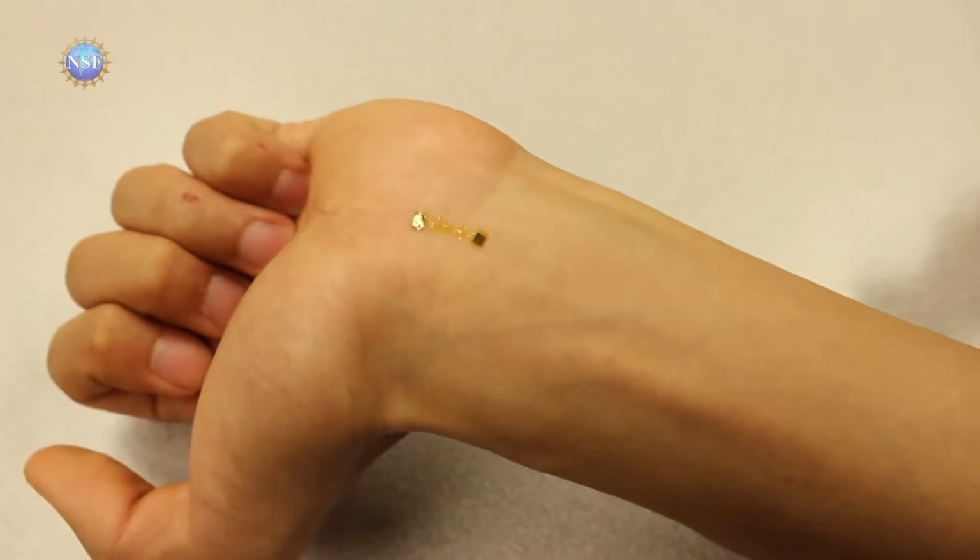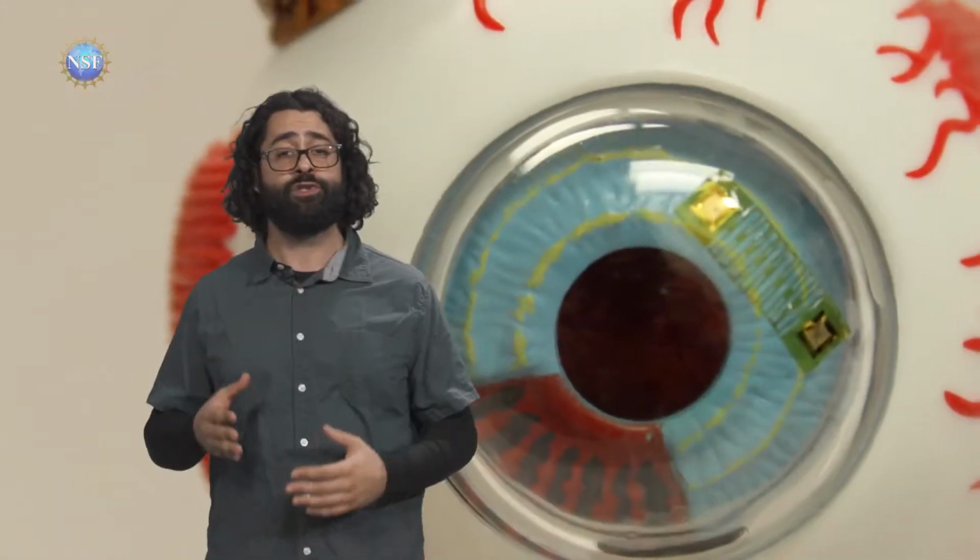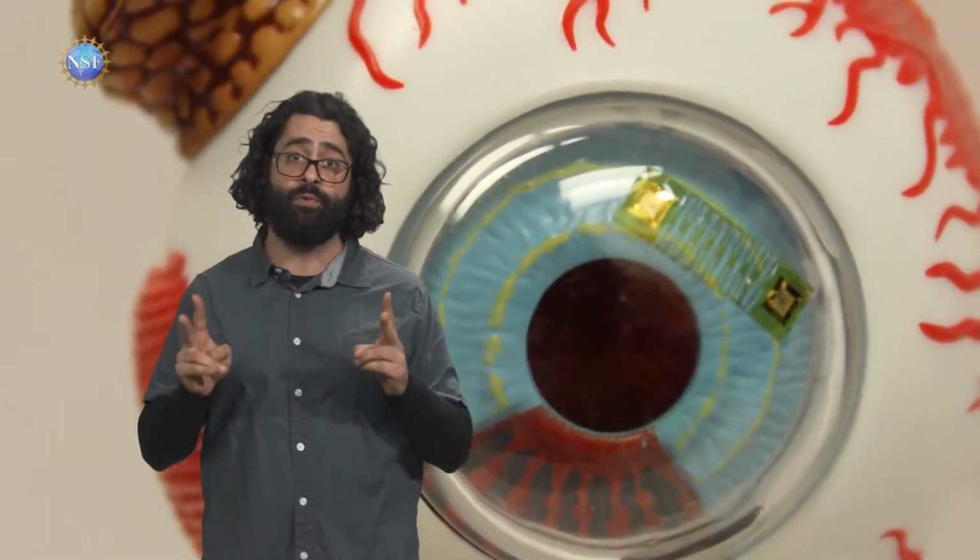This graphene Kirigami was developed using a new online platform for nano manufacturing. Researchers are already working on sensor version 2.0.